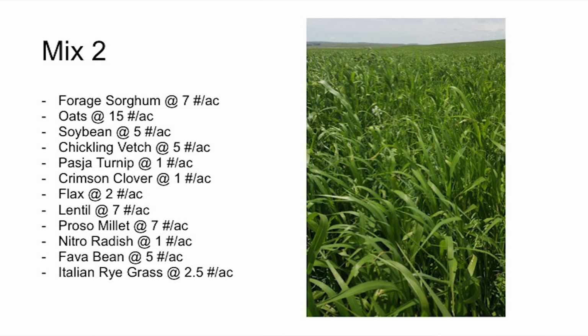This is just another example. This is actually a field that we had enrolled in the soil health mentor program the last few years. So it's a pretty diverse mix, as we were trying to use a few different things that we maybe hadn't used before and see how they grew. What I thought was pretty interesting about this field when we had our field tour is we were out there looking to identify all the different species and what they looked like. And what was pretty neat is that this cover crop was probably 3 to 4 feet tall, pretty consistently throughout the field at that time. We had flax in the mix, and that flax was up to 2 feet tall, trying to compete with the rest of the plants and get to sunlight. It was kind of neat to see.